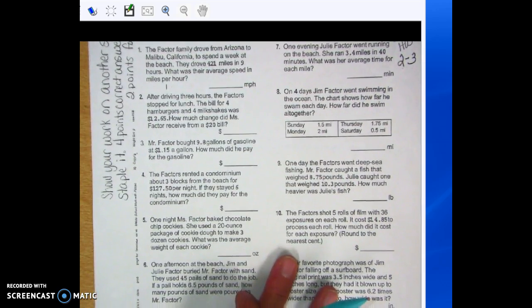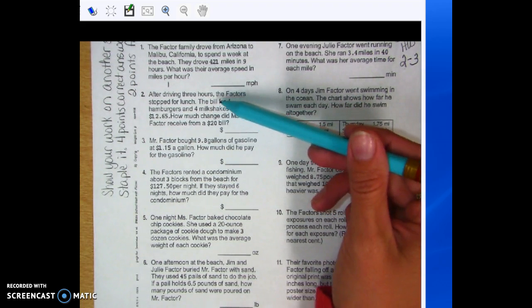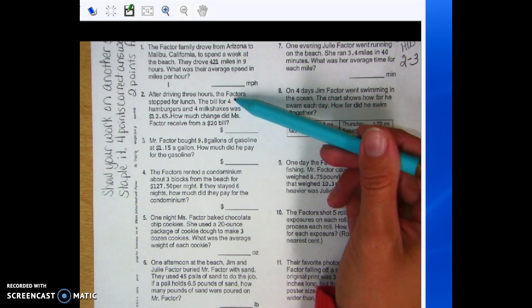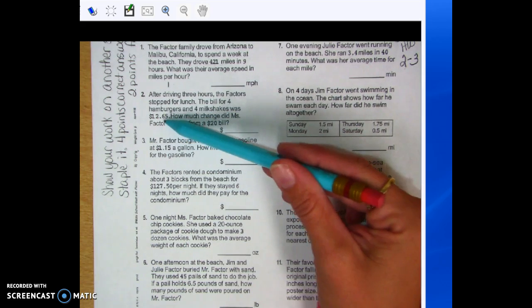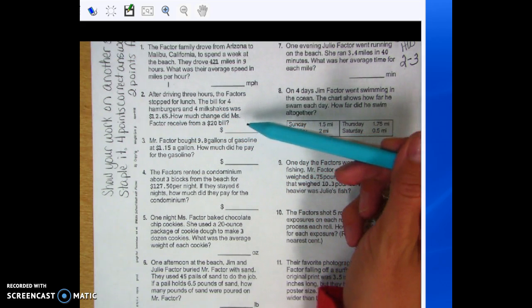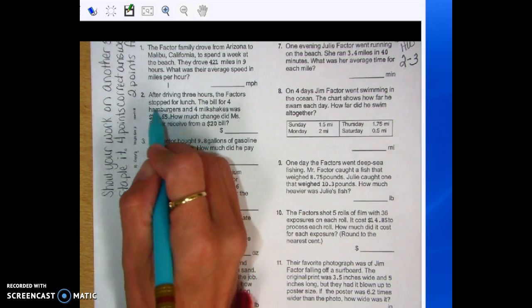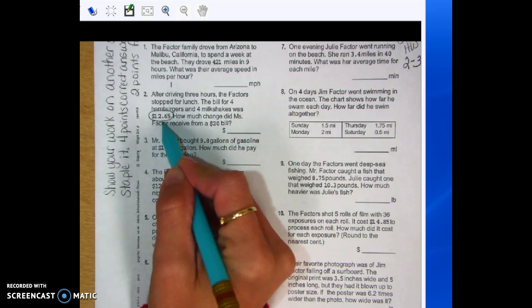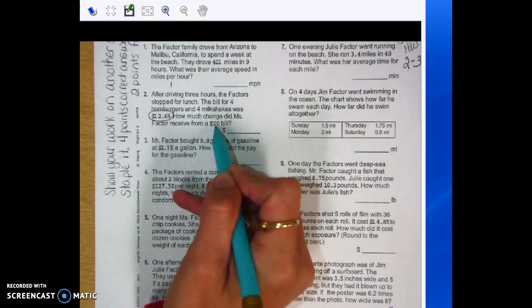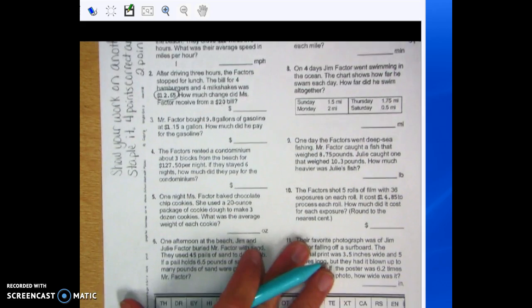All right, number 2, after driving 3 hours, the Factors stopped for lunch. The bill for 4 hamburgers and 4 milkshakes was $12.65. How much change did Mrs. Factor receive from a $20 bill? So this is the total. Think about it. If you went to the store, you stopped for lunch and they told you this was your total and you gave them a $20 bill, think about what you would do to figure out how much change you would receive.